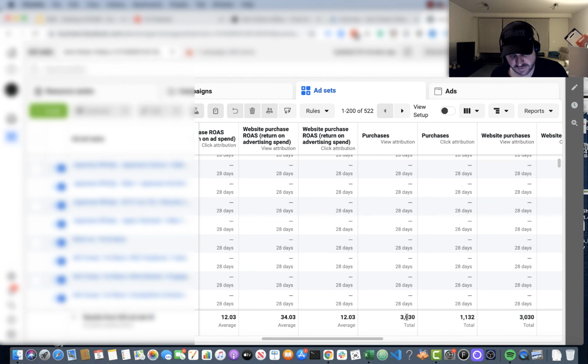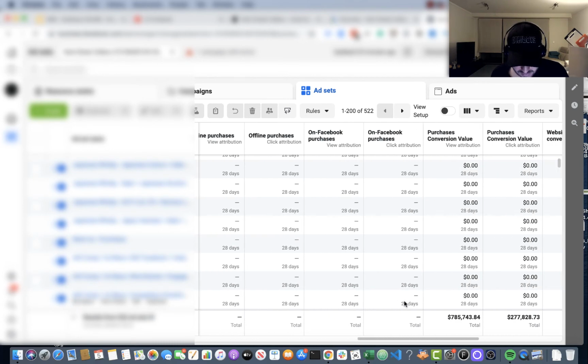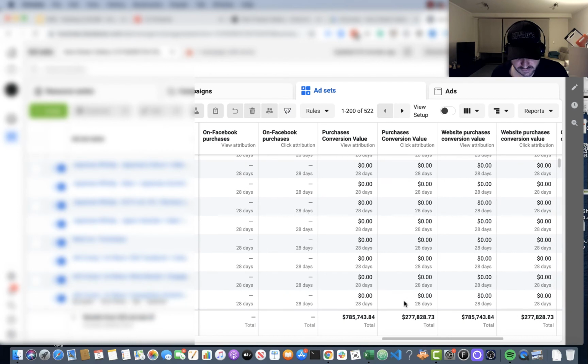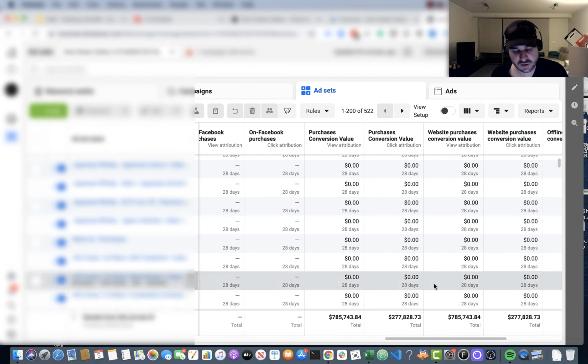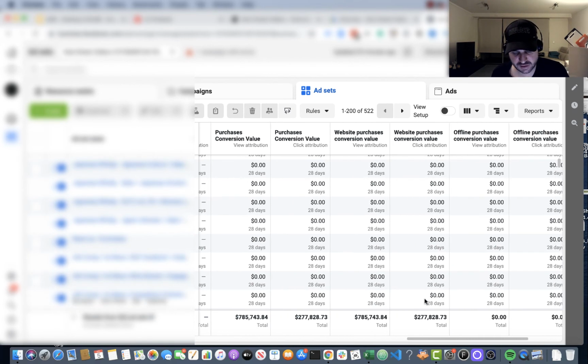And you can see here that we've had over 3,030 purchases, or 3,030 conversions in this period, and for a total amount. So if we're looking at, again, view attribution, we made $785,743.84 through view attribution, and then $273,000, a little bit over that, for click attribution. So again, really good results, really proud of that.